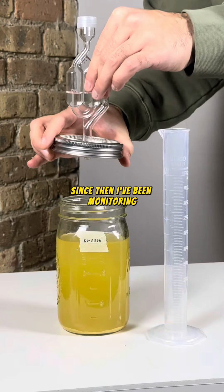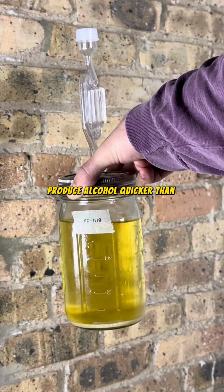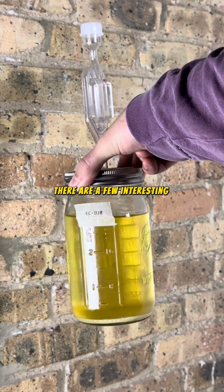Since then, I've been monitoring the speed at which sugar is being converted into alcohol. I wanted to see if certain yeast strains produce alcohol quicker than others. Now, before I reveal the numbers, there are a few interesting things I have to point out.